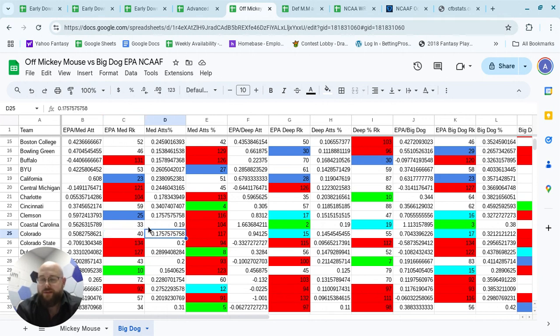So as you can see, they're 40th in medium EPA and 15th in deep ball EPA. And this is not shocking to anybody who has watched Shedeur Sanders throw the deep ball. When he has time and he can throw the deep ball, he's arguably the best deep ball thrower in college football. I'd say maybe him and Jalen Milroe, if I had to say myself. So this is not shocking, okay?